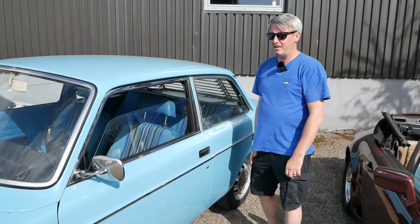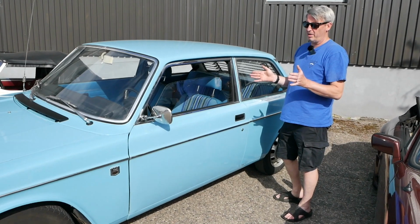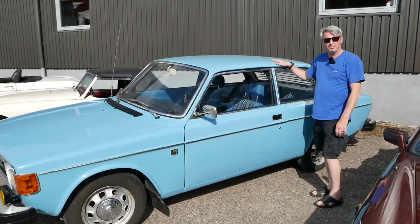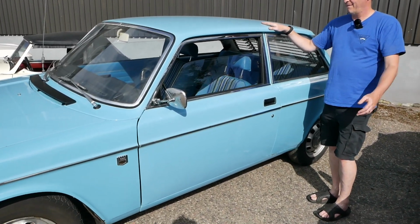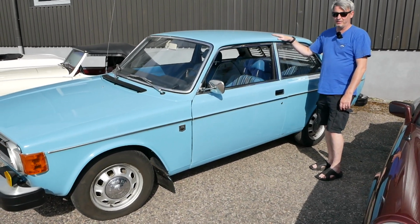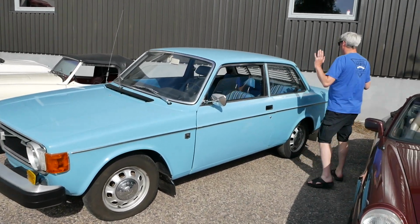The guy had it for 10 years, did 130,000 miles, and then just parked it, and it stood in a garage till like a week ago. And like all Volvos, it just starts when you turn the key again, yeah? Exactly. They're built to last. I was going to say tractors, but no, not really. But they're just so reliable.